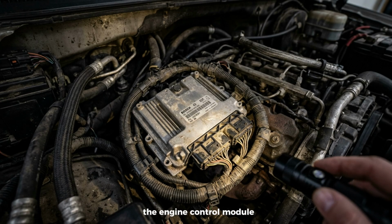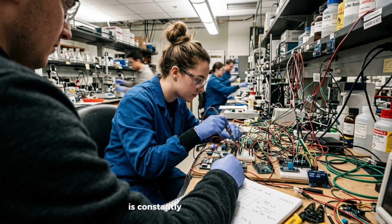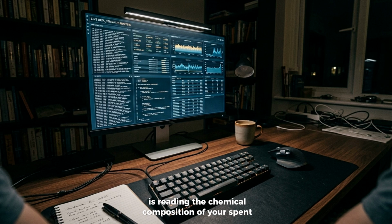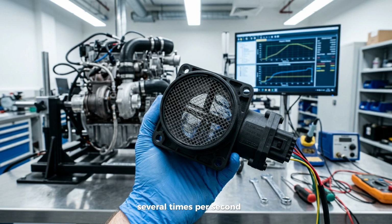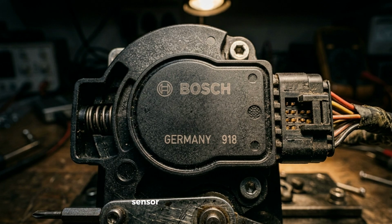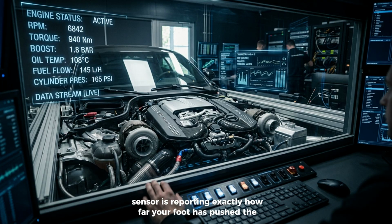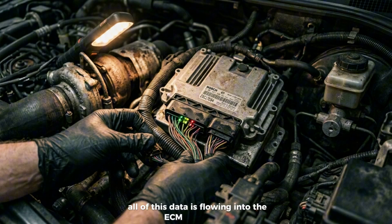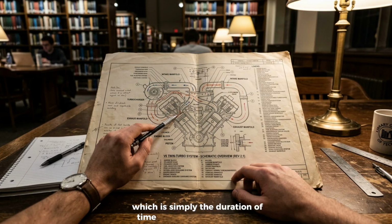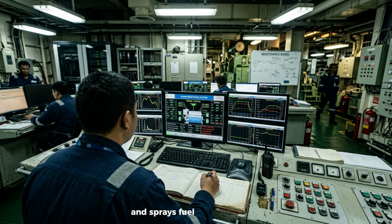The engine control module, which engineers call the ECM, is constantly sampling data from a network of sensors. The oxygen sensor positioned in your exhaust stream is reading the chemical composition of your spent combustion gases several times per second. The mass airflow sensor is measuring the precise density and volume of every breath of air entering the intake. The throttle position sensor is reporting exactly how far your foot has pushed the pedal. All of this data is flowing into the ECM in real time, and the ECM is making thousands of micro adjustments per minute to the fuel injector pulse width, which is simply the duration of time each injector stays open and sprays fuel into the cylinder.